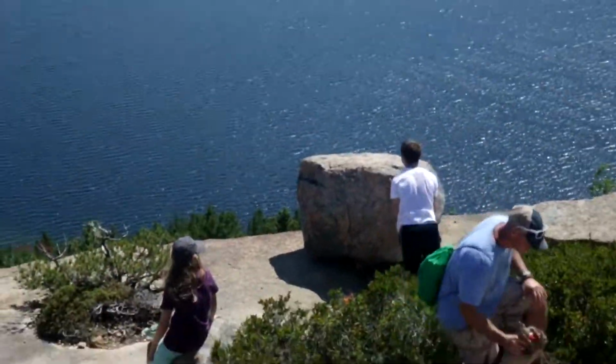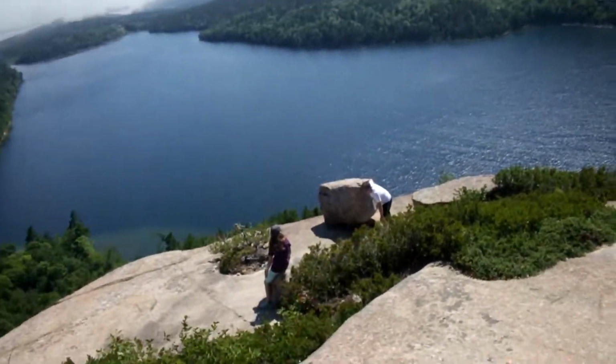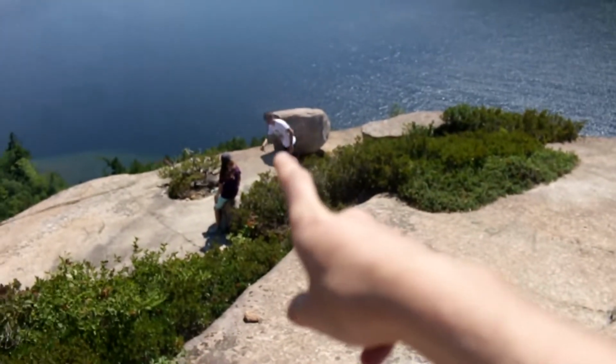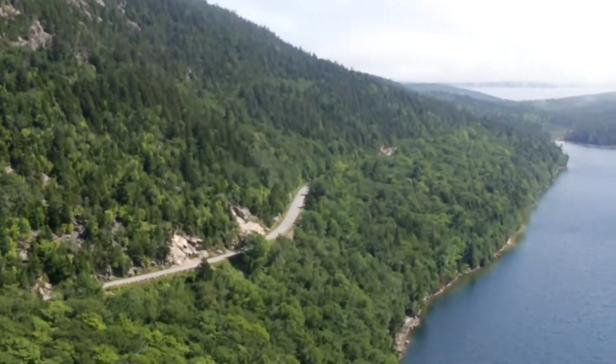The goal is to push that rock off. See, Jake's trying it right now. And he's just, it's like attached or something. I don't really know. That's supposed to be the cool rock. And I guess it's pretty cool, but this view is insane in real life.